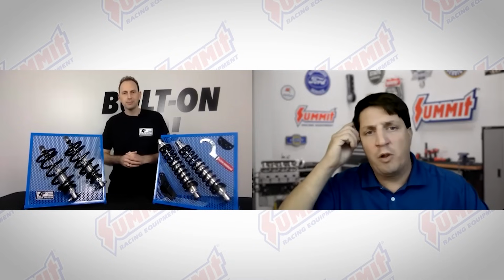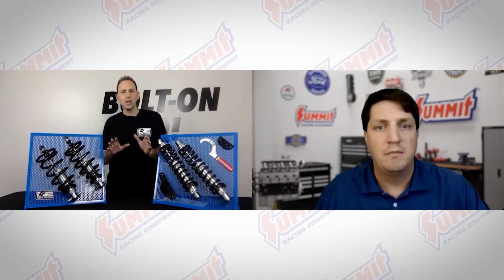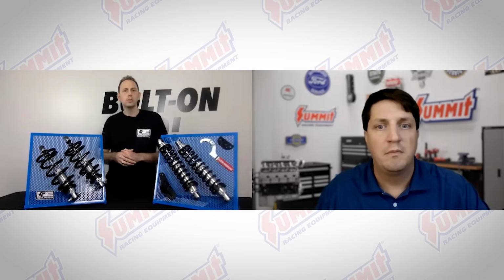Now, you said control arms. Can these be used with the factory control arms? They can. So they're designed to work with factory OEM, and if you've got a bone stock '69 Camaro, you can bolt these right in there using that factory control arm. Also, they'll work with just about any aftermarket tubular control arm out there on the market.